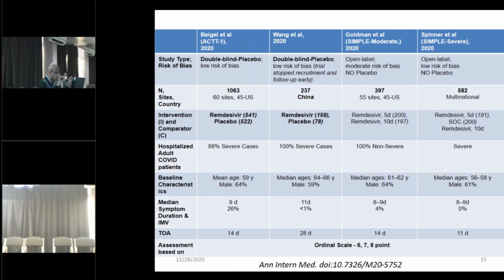Now, if you see all those four studies, they based the assessment on this clinical ordinal scale, which is a 6-point, 7-point, or an 8-point scale. Some aspect of this has been taken into this. And then the next study you see is a double-blinded placebo-controlled trial, again from China. 237 patients were included, remdesivir versus placebo. All of them were severe cases, and less than 1% of patients were on mechanical ventilation.